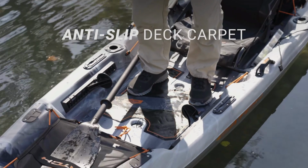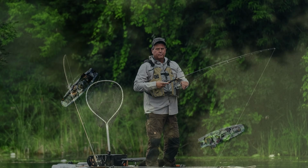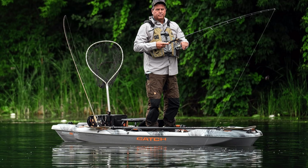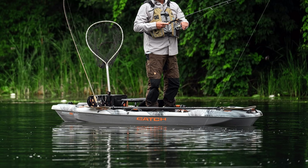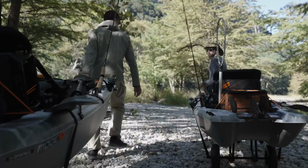Picture this. You're standing up on a calm lake, casting your line without wobbling or worrying about tipping over. This kind of stability isn't something you usually get with budget kayaks. Storage is another area where the Catch Mode 110 shines.